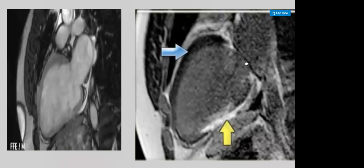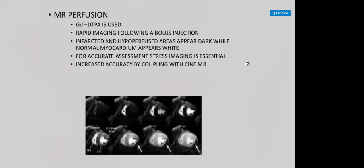And the intravenous gadolinium produces T1 shortening of the normal myocardium, resulting in bright signal on T1 weighted images. And that's why the hypoperfused areas tend to appear as dark myocardium on the images. And the multi-section T1 weighted 2D sequences are typically used for the perfusion images. So the MRI perfusion is typically done using gadolinium, okay?